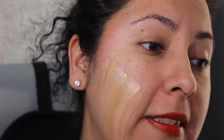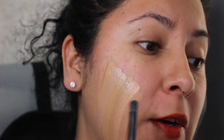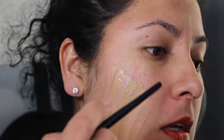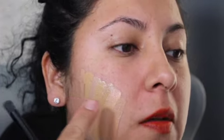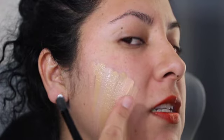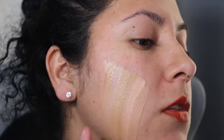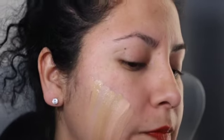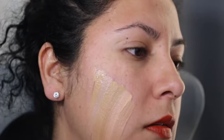So now what I have to see is which one of these matches my skin tone the best, and that will give me the perfect shade that I need. As you guys can see, some of these are darker, more yellow, and then some of these do match me perfectly. Also, make sure that you leave the foundations in the same order that you're going to be swatching them so you know which one is which.